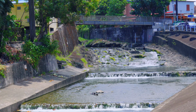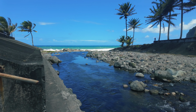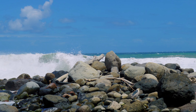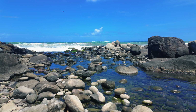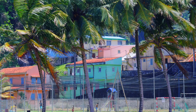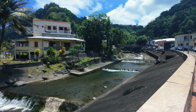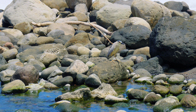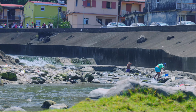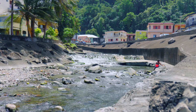Here, a river runs through town before spilling into the ocean. At the river mouth, locals are washing, rinsing off in the fresh water, a peaceful everyday ritual, free of pretense.